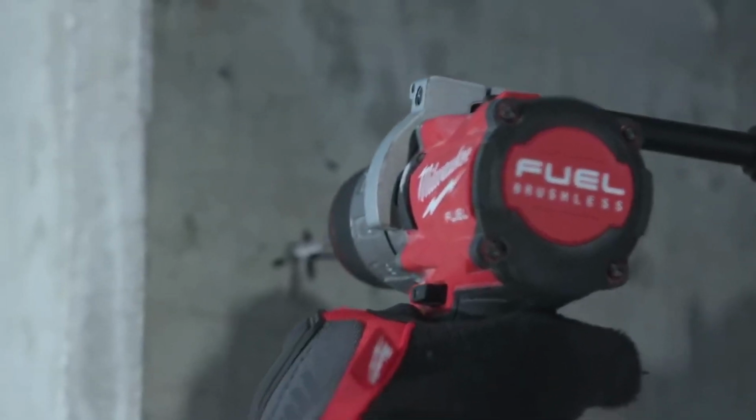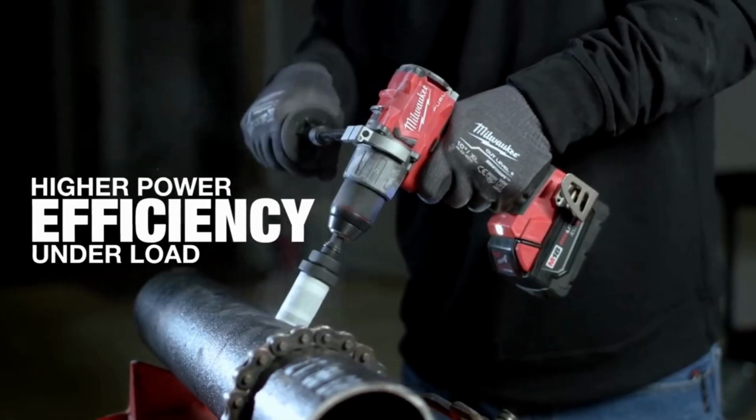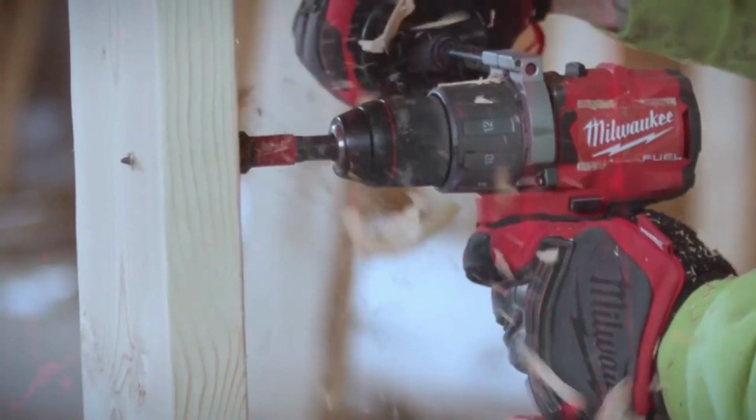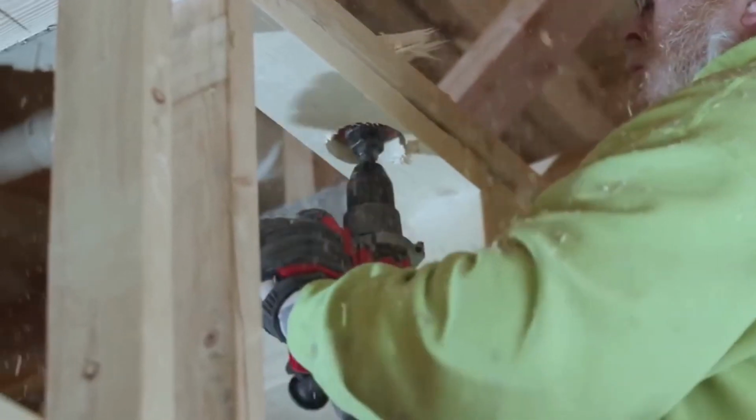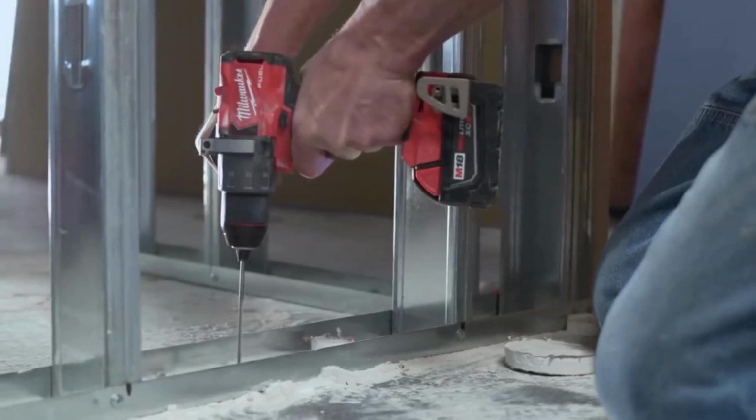The new Milwaukee drill is definitely faster. I can definitely feel the difference. You just pull the trigger and it goes right at it. There's like no wait time, no lag. The new fuel drill ran at a very fast speed, which was nice because it was easier to get the job done quicker. The new fuel drill is compact, it's powerful, it's versatile. It's about the only tool that you need to get the job done.